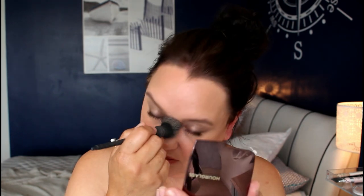I'm going to use some Hourglass Mood Light Ambient Powder. It's slightly pinky, and I haven't used it for a long time. Because I haven't used any concealer, just a little bit more under the eyes. Perfect. That's all, folks. I'll take my hair down.